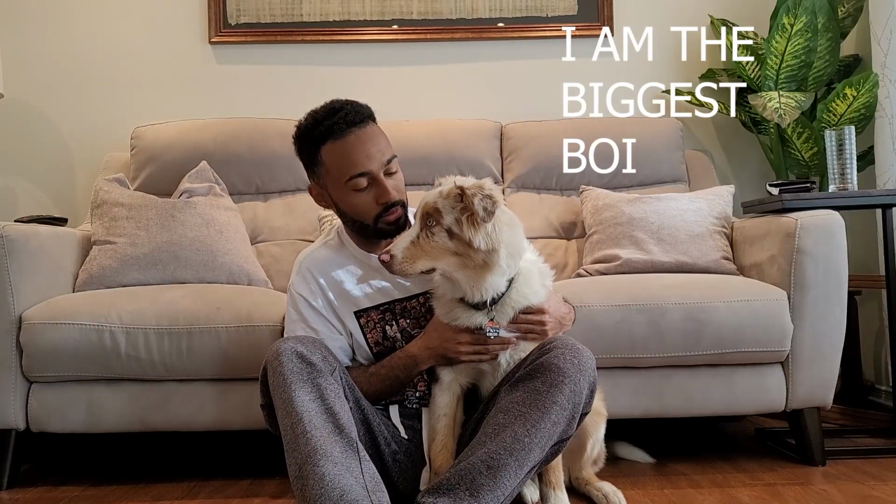So if you guys are new to this channel, this is Winston, our Australian Shepherd. He's a red merle and we got him when he was 9 weeks old. And now, he's a big boy. He's 5 months old. Isn't that right, bud? You're such a big boy. You're the biggest boy.